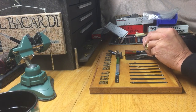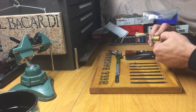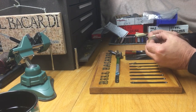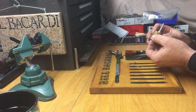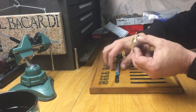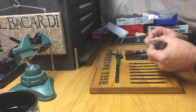Oh, I can't even get a shim in him. Wow, is that tight? That is really, really tight. Well, let's see if I can't just ride the follower with the shim there. Hoping there's no big T-pins in the top of there.